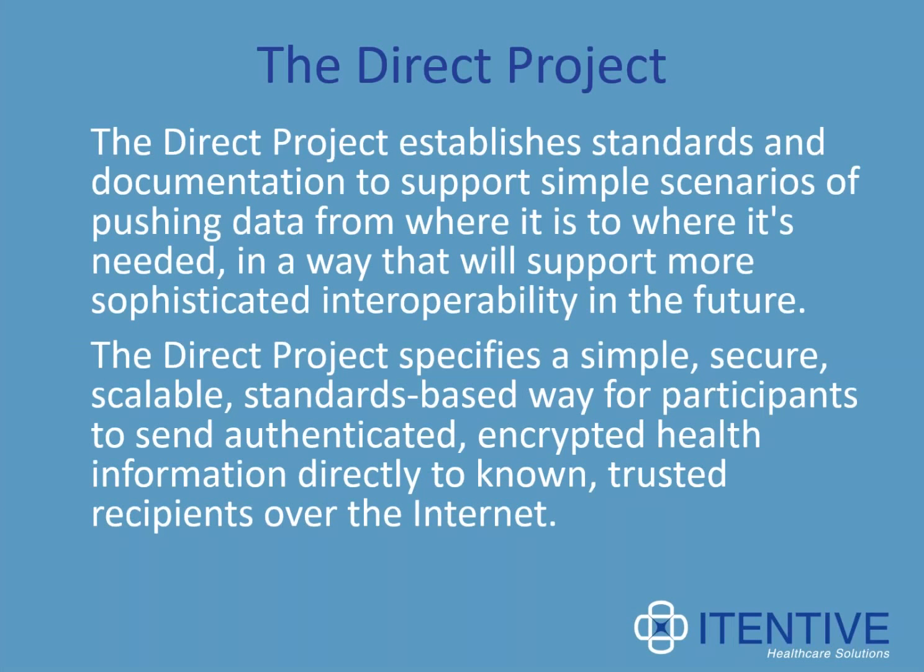NextGen is currently working with the Direct project, and the Direct project establishes standards and documentation to support simple scenarios of pushing data from where it is to where it's needed in a way that will support more sophisticated interoperability in the future. The Direct project specifies a simple, secure, scalable, standards-based way for participants to send authenticated, encrypted health information directly to known, trusted recipients over the internet. Those Direct project specifications and protocols are now known as the Direct Standard, which meets federal requirements and ensures secure communication.